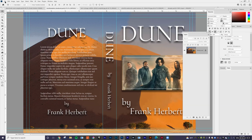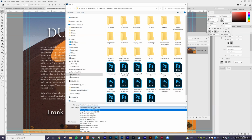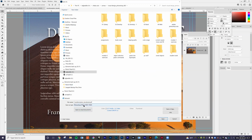And then I would save it as a PDF, or you can use a JPEG or a TIFF. So I would go down to save as, and I would save this as PDF. Where's PDF? Photoshop PDF. And sorry, for the assignment, it's going to be PDF. What I want you to do is send the PSD unflattened. But if I were really sending this to a printer, I would flatten it. I would save it as a PDF, or I could use JPEG or TIFF. Actually, most of the time today, I use PDF.